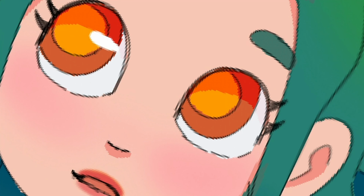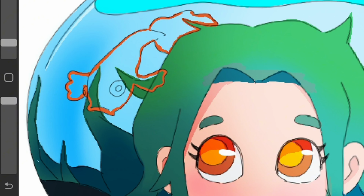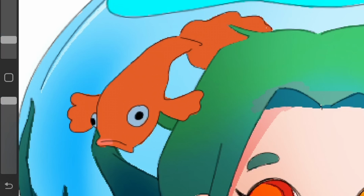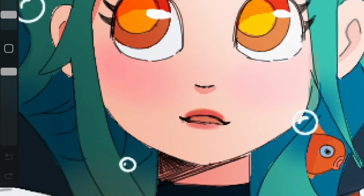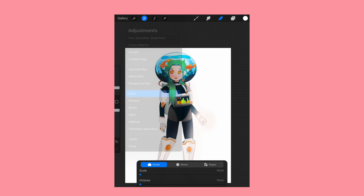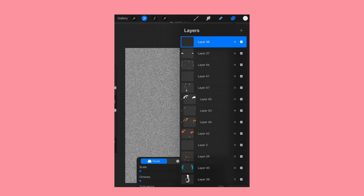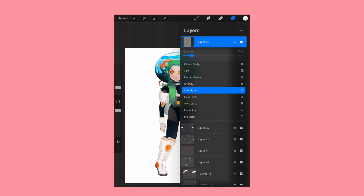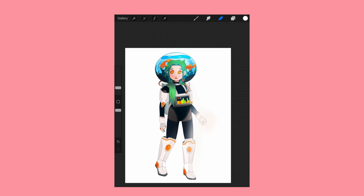Let's actually talk about this piece. I wanted her to be so cute, but the fish turned out cuter. I loved drawing these fish. They took me like 5 minutes, but they are my favorite part of the entire illustration. I did not use any kind of reference for them. I just went for it because I thought, hey, they're gonna be super small, doesn't matter if they look derpy, right? And they turned out so derpy and so adorable.